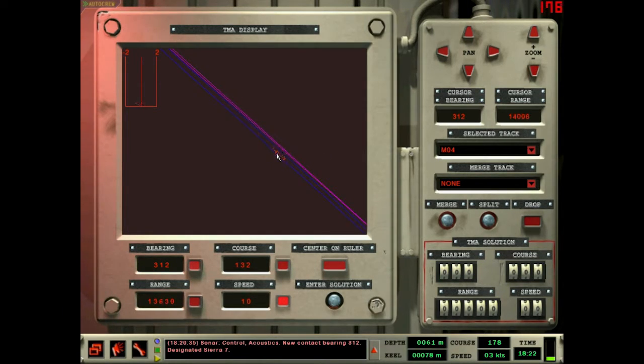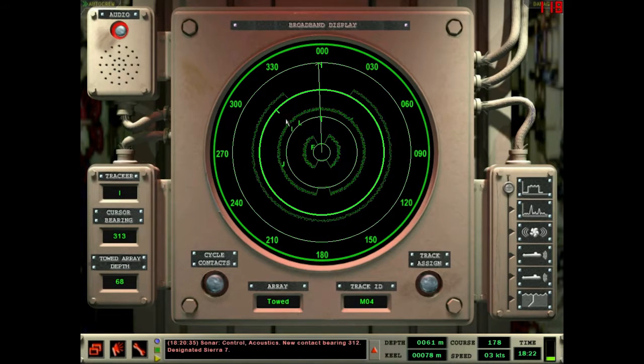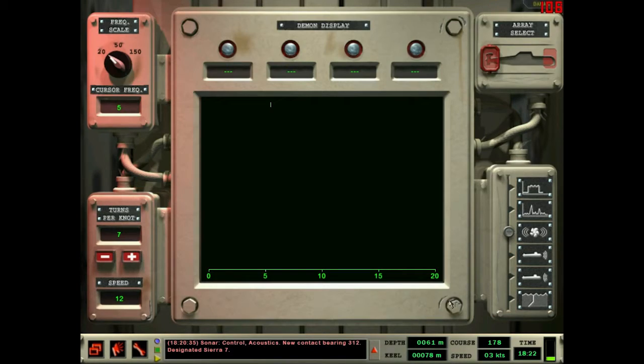But let's see. What would that tell us? It would tell us that it would be rather far back. And you know, that's possible. It is moving 12 knots. Anything's possible with the Lord. Let's go ahead and get a marker on that. I want to be able to get some data, see if his speed has changed.